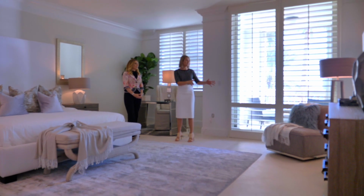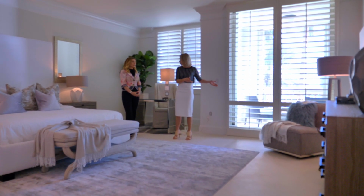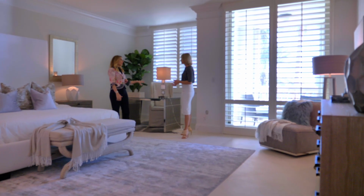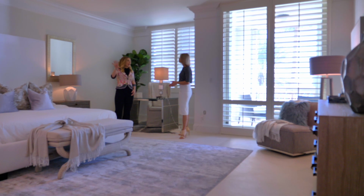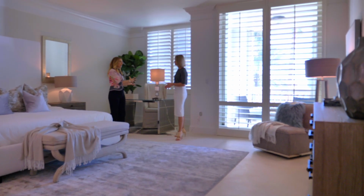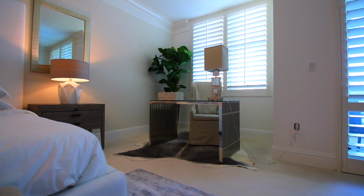So we have our seating area here overlooking the gorgeous view. Such a nice view. We have a little desk here. By the way, everyone asks for this. Even if there's a separate office in a house, even in our larger properties, people want a little sitting desk area in the master suite. Yes. This is a key area.